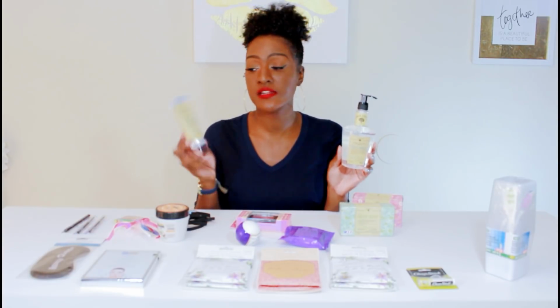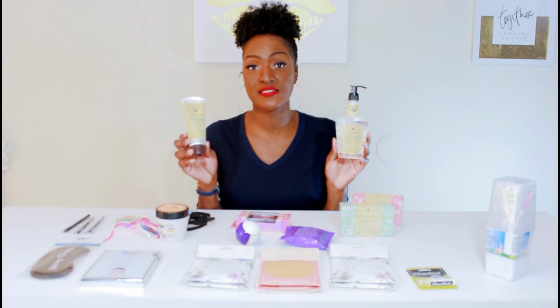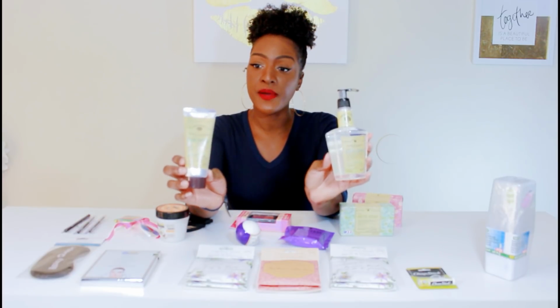So the next item are these little cute hand wash and body cream products that I saw at the Dollar Tree. The packaging and the labeling on these are very nice. I love it. This is coconut and mango scented. Again, this is a hand wash and this is a body cream.